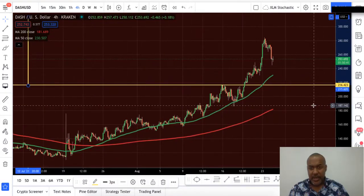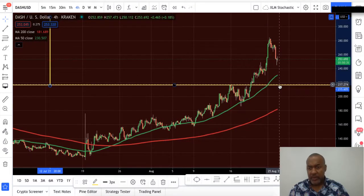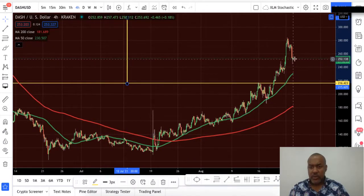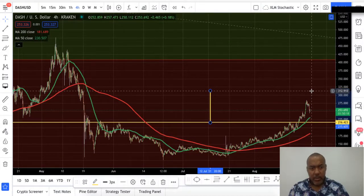This is important, guys, right? We hold support right here. I mean, worst case scenario, maybe we come back down here to 217. It's not out of the cards, but if we hold support right here, which is what it's looking like we're doing, then we can continue making our move upwards. And the next point is, the next profit point is $312. Now, why is that significant?